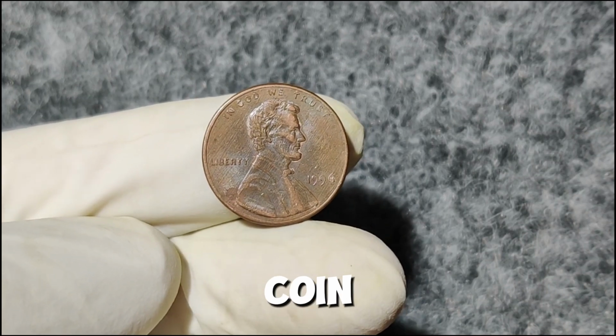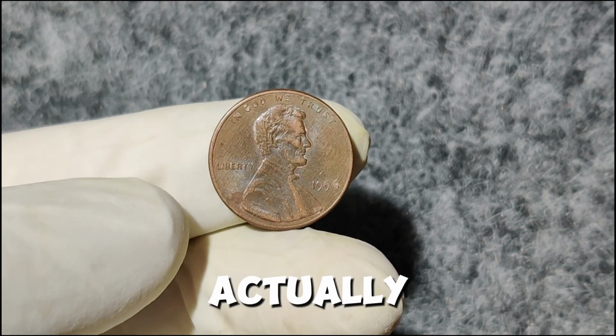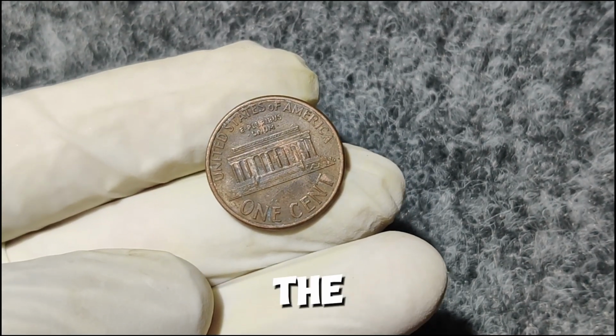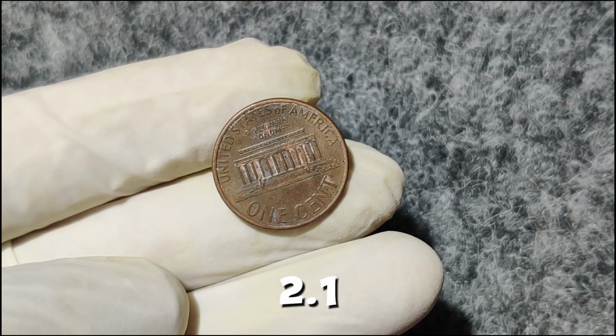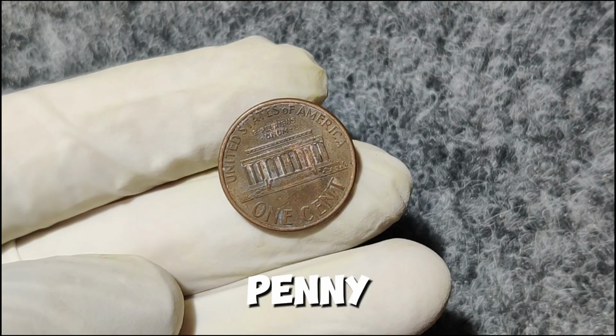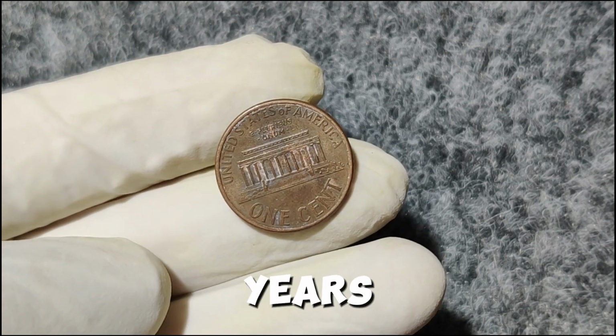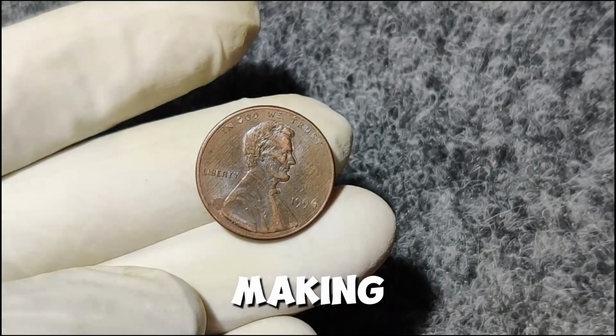Here's something interesting. While the 1-cent coin is worth only 1 cent, it actually costs more to produce than it's worth. In 2023, the U.S. Mint reported that it costs about 2.1 cents to make a single penny. This means the penny has been losing money for the U.S. government for years. So, why keep making them?